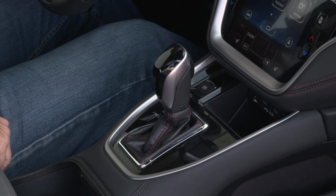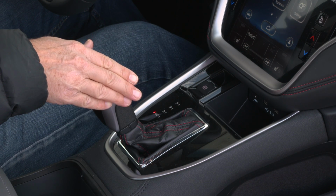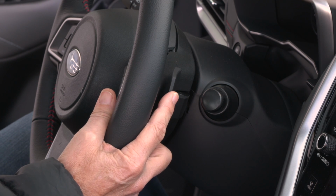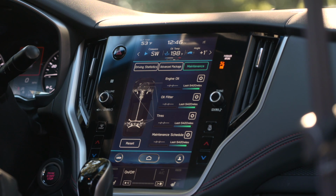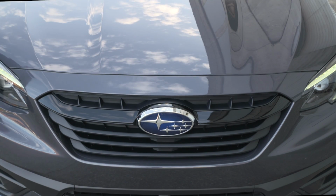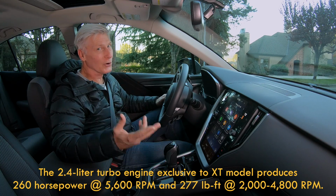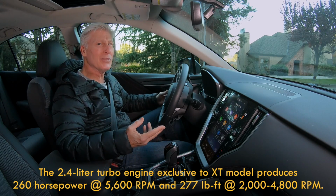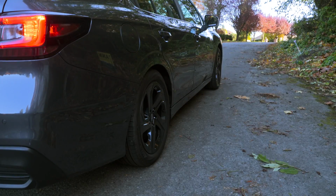Subaru is big on continuously variable transmissions, so no surprise, Legacy uses one. Love the confident mechanical feel of the shifter. There are simulated gear shifts at your fingertips, and those aren't bad. Drive modes are in the touchscreen menu, so is the automatic engine start-stop system's defeat page. Legacy is available with a more powerful 2.4-liter four-cylinder turbocharged engine, but not on the Sport. You would think that's the engine that sporty buyers would gravitate to, huh?